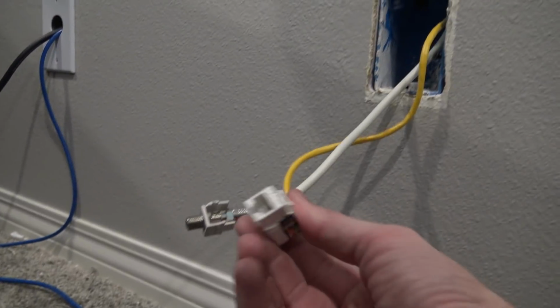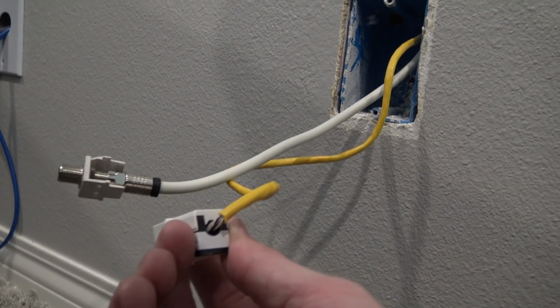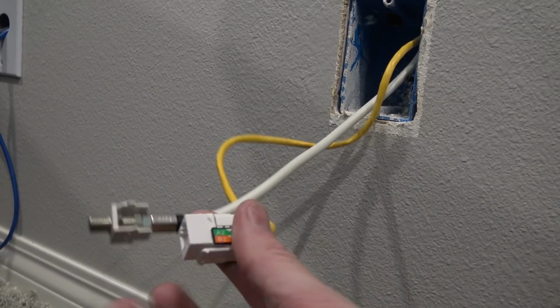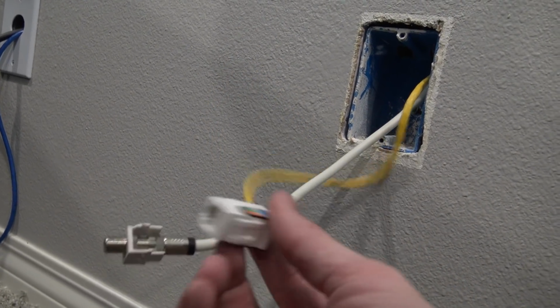So I want to reuse this because it's already terminated. They use one of these, I can't remember what they're called, but punch downs, I think they're called. So I want to push this through the other side, but if you see in there, it's kind of dark. There's those holes that they pass through. So I can't just go drilling in there because obviously there are things in there.